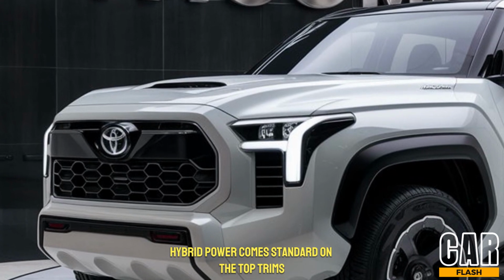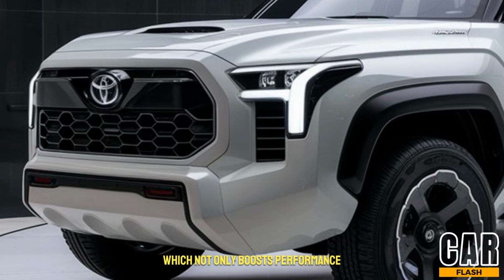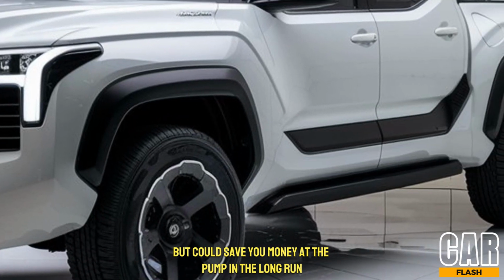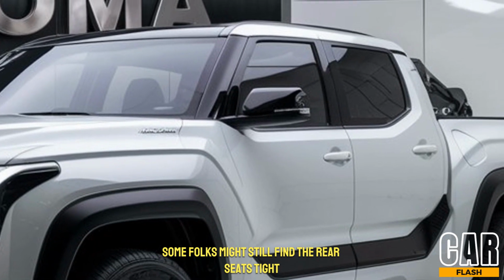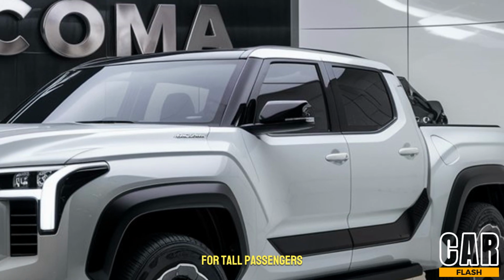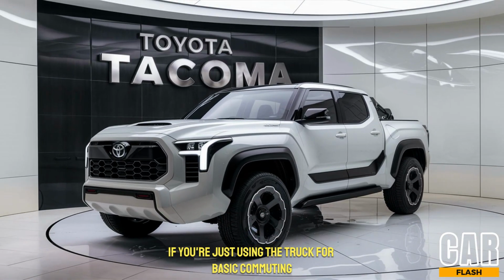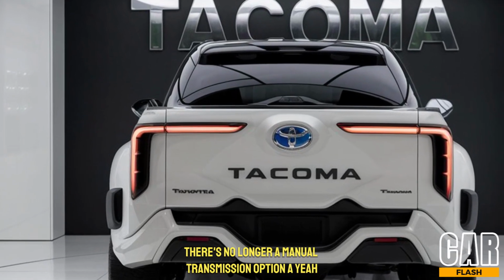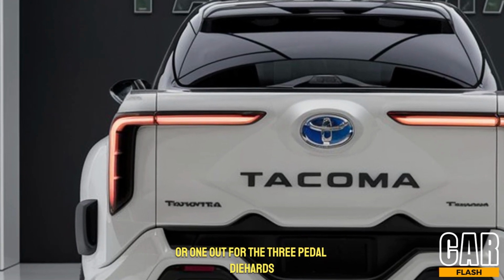And remember, hybrid power comes standard on the top trims, which not only boosts performance, but could save you money at the pump in the long run. Now, is it perfect? Not quite. Some folks might still find the rear seats tight for tall passengers, and the price jump for the hybrid is steep if you're just using the truck for basic commuting. Also, there's no longer a manual transmission option. Pour one out for the three-pedal diehards.